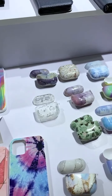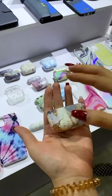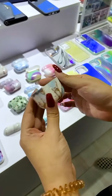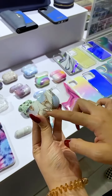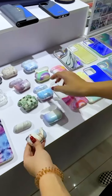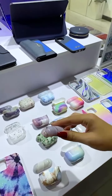Well, it looks so exquisite. I never thought the AirPod case, because it's a small size, the space is very limited, but it can also use the IMD technology and achieve every effect, like the glitter, and maybe I want some holographic effect. Well, that's a good job.